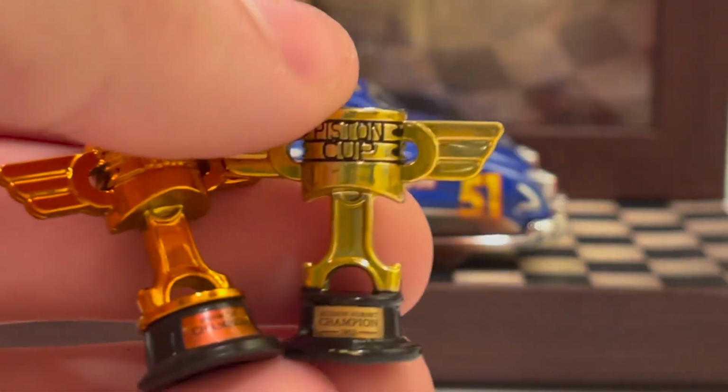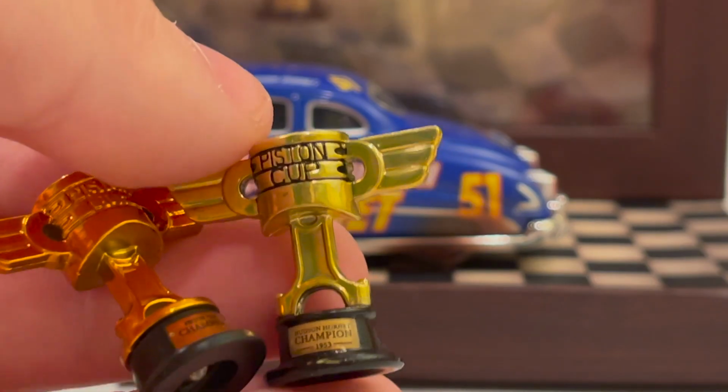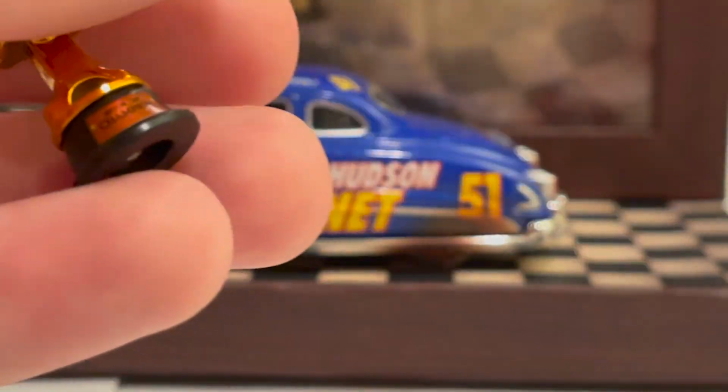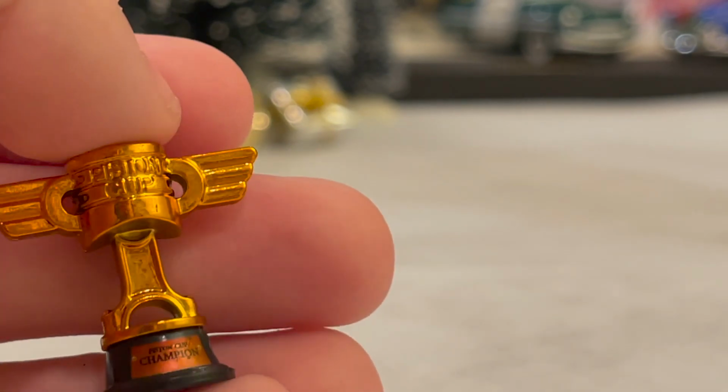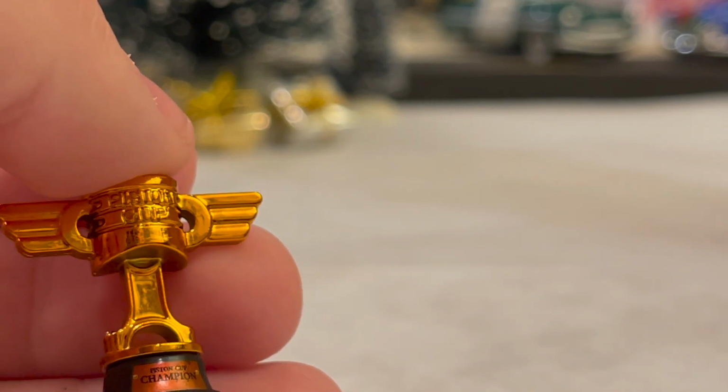But yeah, I think this is my favorite Piston Cup just because of how well detailed it is, and it's just so clear right there. That's such a great decal. So yeah, I wanted to show you guys that. That is an important one. That was like 2017. Or no, I think that might have been 2016. Yeah, that was 2016, I think.